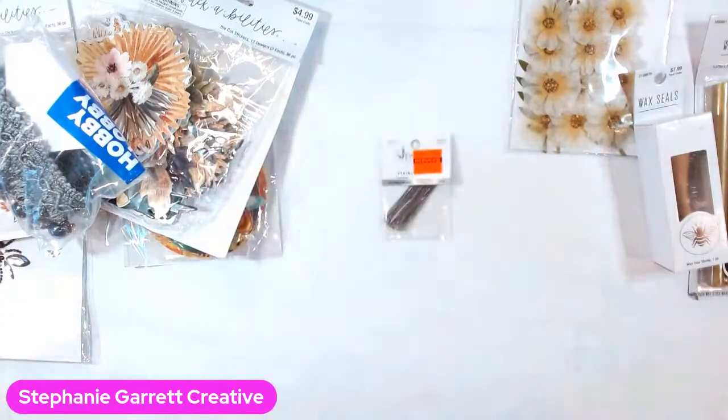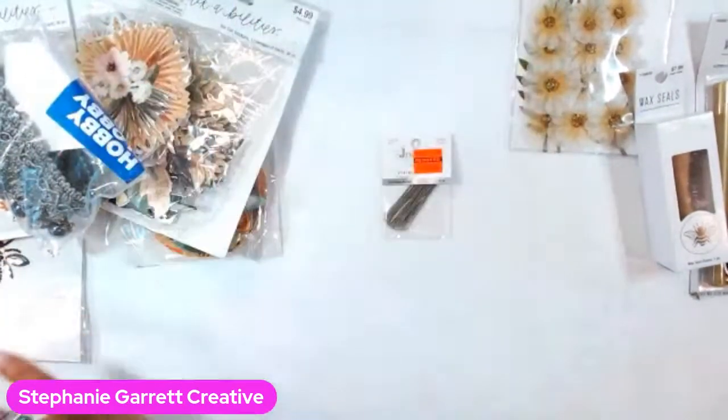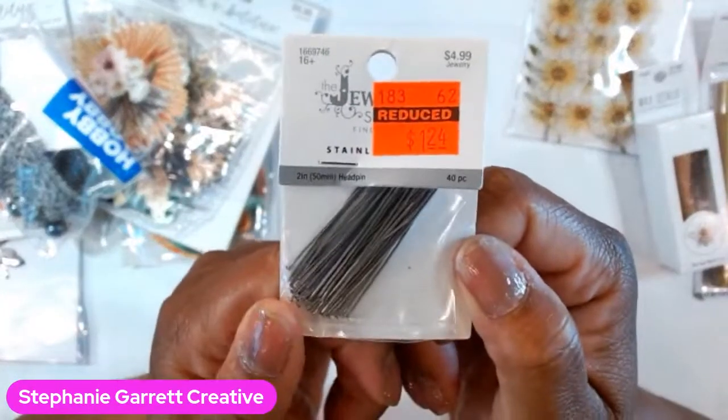Hold on, guys. Let me see about fixing my autofocus here. One second. Let's see here. Give me a second. Just a second. Let's see what happens. It's loading. I think I might turn it off. We'll see. If it gets annoying, I'll turn it back on. But I want to be able to see stuff up close. So, all right. Let's see if it works. Does it work? Oh, yeah. There we go.